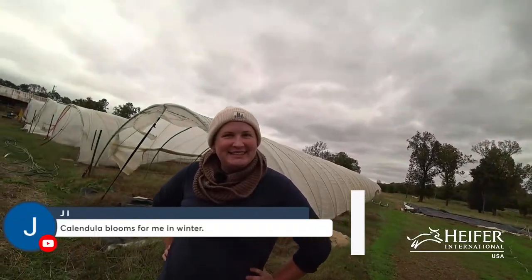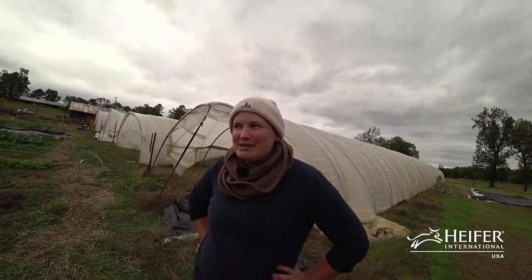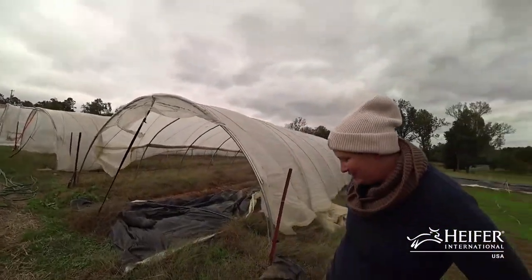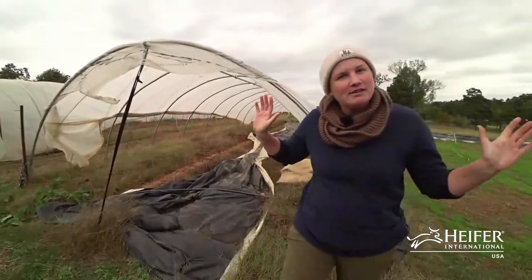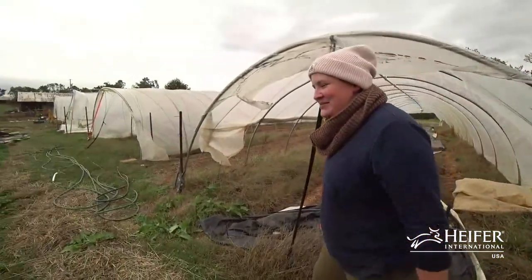Let's see. Calendula blooms in the winter. Calendulas, thank you. Those are good. Also, sweet peas you can start early. You can start snapdragons early. Oh, there's all kinds. I could do a whole one of these on flowers. We just might have to do that.